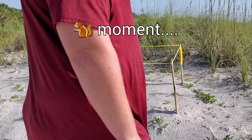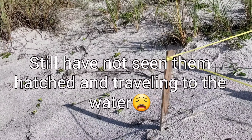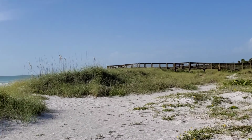Yes, it is. That's a sea turtle area. Sometimes you can see the little eggs. I wonder if they hatched already. Sea turtle nests, don't disturb. They might still be under. Okay. Is this not beautiful? Look at the walkway.